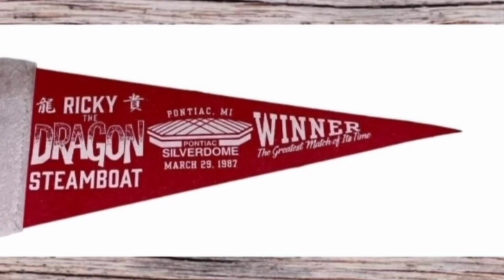This one's interesting. In the middle, it's got the Pontiac Silverdome. And then it says Ricky the Dragon Steamboat is the winner of the best match of its time. I don't know what event this would have been sold at. It clearly seems to indicate that it was an event that was not related to WWF. No reference to Macho Man. There's no WWF logo.